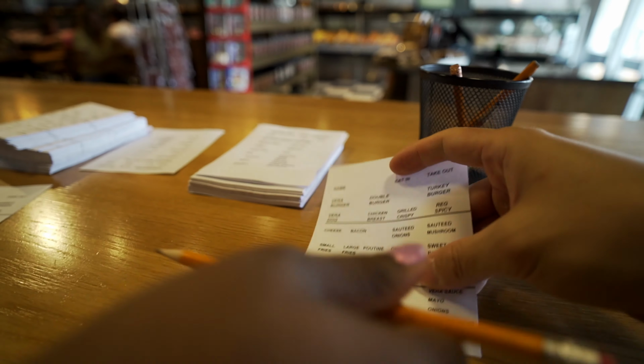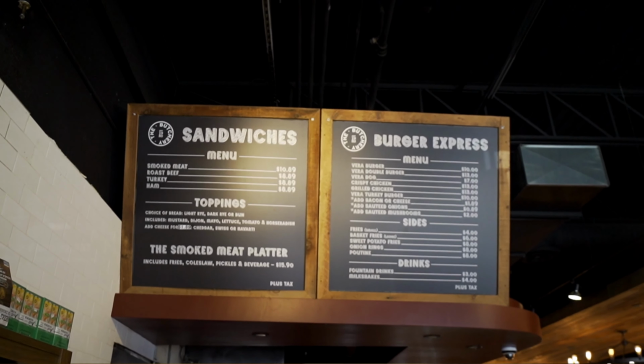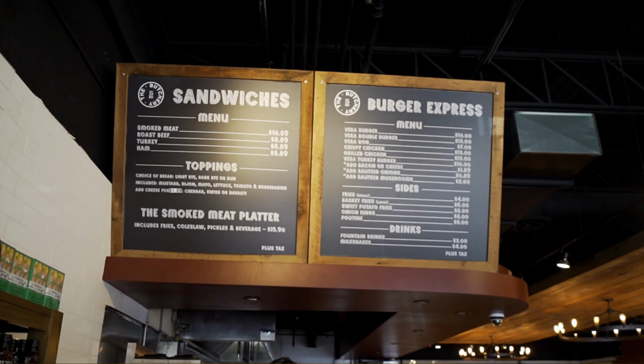This is how you order. The poutine is the same cost as the onion rings, which is weird. I've never seen that before.